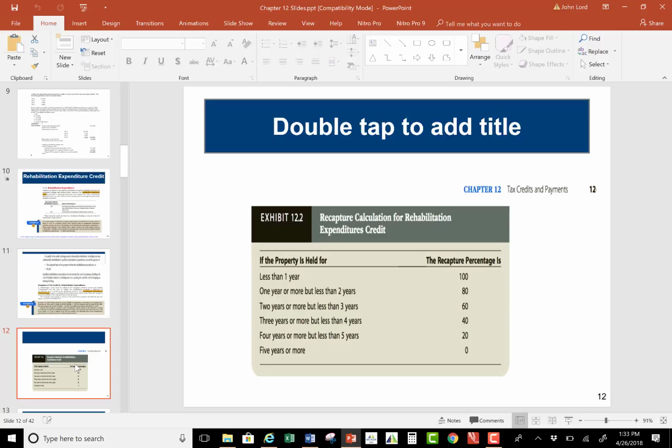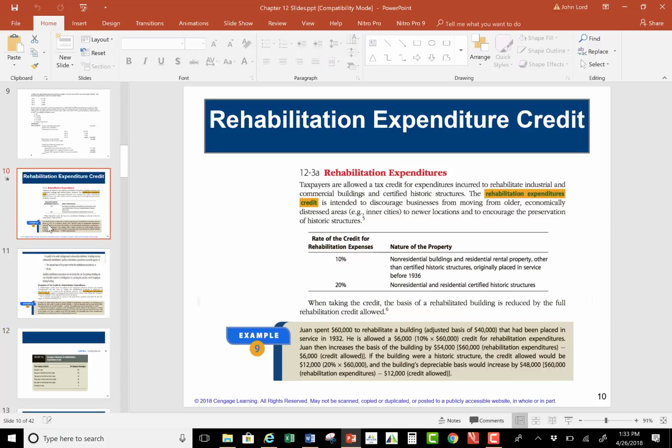Okay, so make sure you remember or have written down the 5 years, and then make sure you bring this slide, which shows you the percentages. And so they're going to be what? They're 3 years or more, but less than 4 in this case, so you're going to have to recapture 40%. And maybe I should have done this before I even started to work these questions. And then 10% before 36, and if it's non-residential and residential, what? Certified historic structure, they let them take 20%, right? Okay, good.